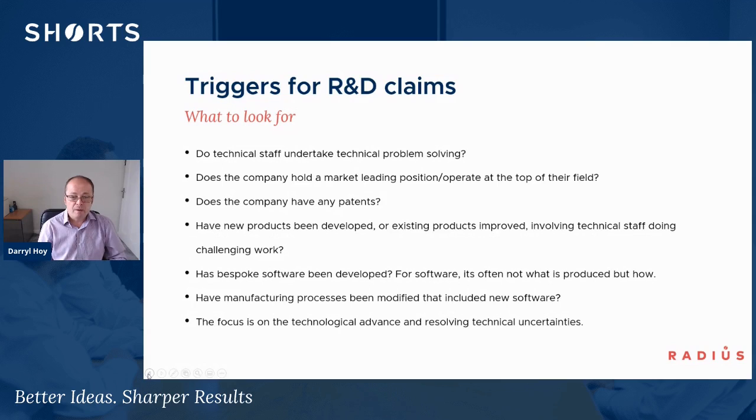So it's also where new software is being developed or produced, technical staff doing challenging work, or bespoke software being developed. Here we're looking at how that software is being developed rather than what the commercial end product is for, and also at modifications to the software. But the main focus is on the technological advance and resolving the technical uncertainties within that project.